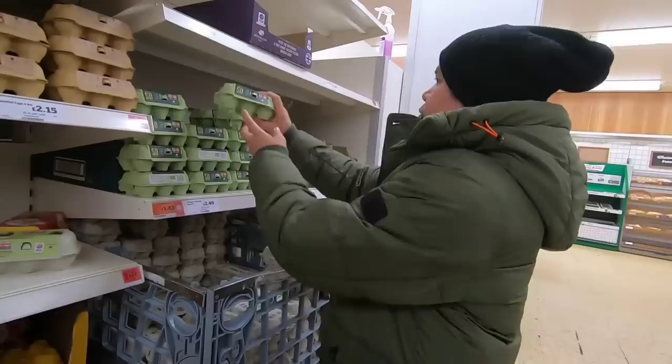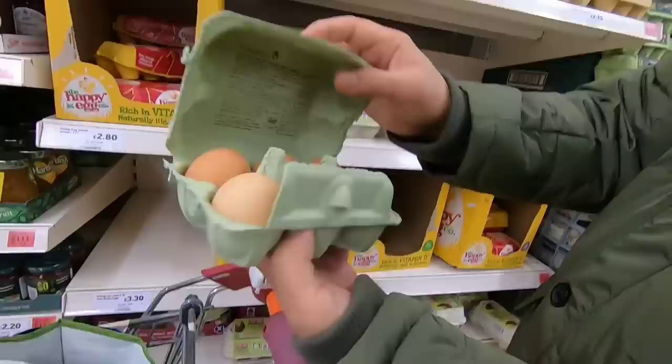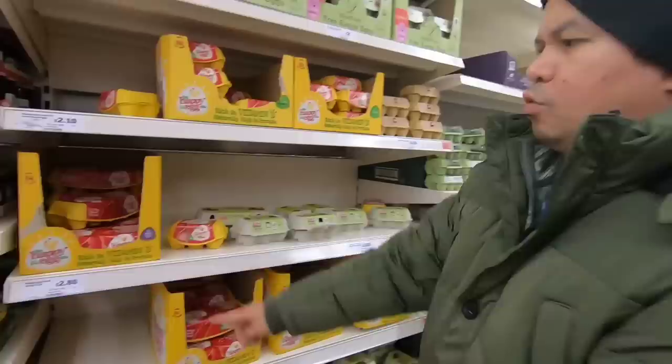And here, look guys, two pounds. Free range. Same free-range wood farm. Six. Good. It's quite expensive, but if you're working here, it's not that expensive because it's £2.80 only.